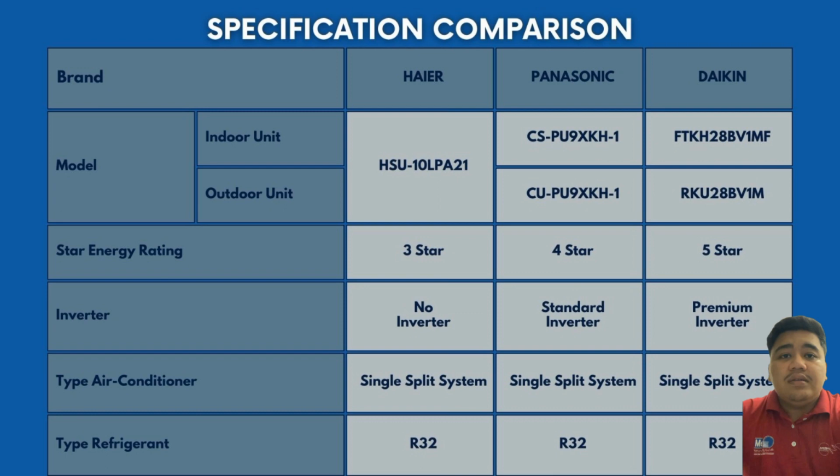The second one, for the model Panasonic, for the indoor unit is CSPU9XKH-1, and for the outdoor unit is CUPU9XKH-1 also. For Panasonic, it has 4 star for the energy rating, and it is standard inverter using single split system, and the type of refrigerant is R32.